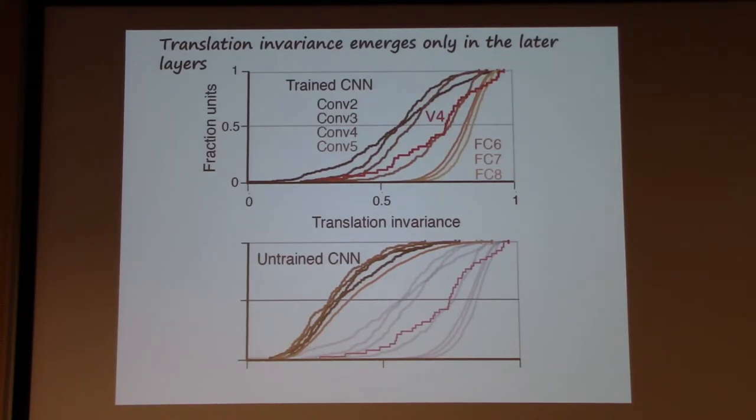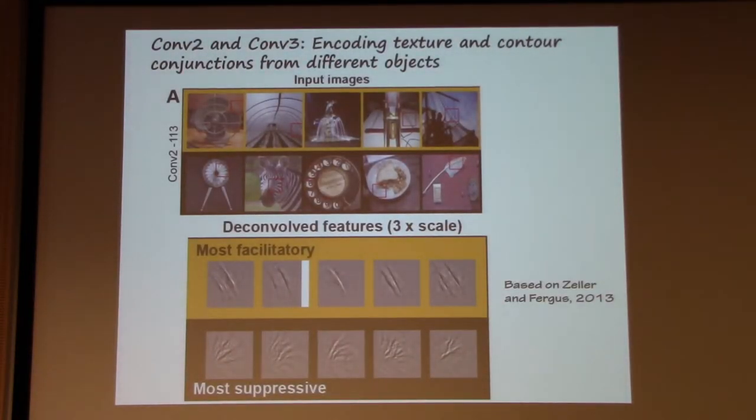So we went back, and for the 20 or so best units that match up in terms of curvature tuning and translation invariance, we pulled up those units and asked, what are the images these units respond to, and what are the features in these images that these neurons respond to? Okay, so this is a unit in CONV2. These are the five best images for this unit. These are the five worst images for this unit. The red squares, because these are convolutional units, they're just looking at a small part of the image. These red squares represent the parts of the image that this particular unit is looking at.